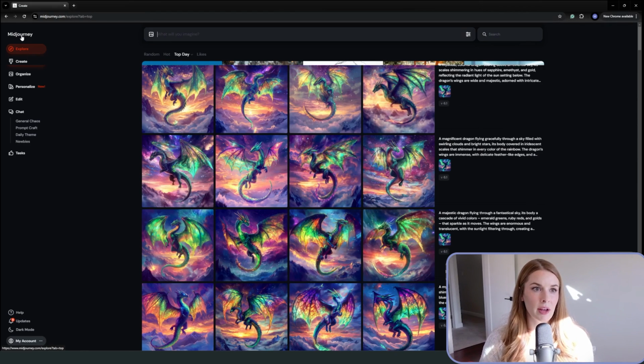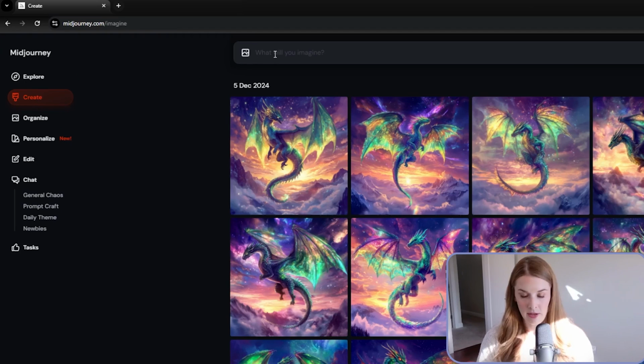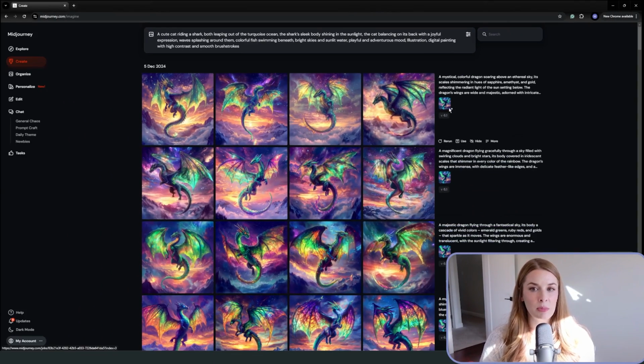Okay, so now I'll head over to Midjourney. This is the homepage of Midjourney. If you don't already have a Midjourney account, you probably will have to create one, which I believe is free. I think there's also a paid option if you want to pay for it. Once you've created an account, you can just click on create, and I'm just going to paste in our prompt. And you can see some of my previous designs here.